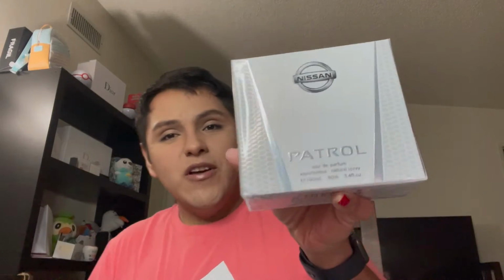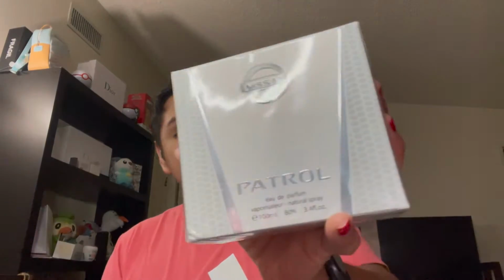Okay, guys, so I came back after the whole first Ross. Before arriving at my house, I actually went to Burlington with my ex-coworker, good friend Judy. We went to Burlington. What did I find there? I found this Nissan Patrol fragrance. I've never heard of this, so I was really interested in seeing what this really was. So I picked this up as well.